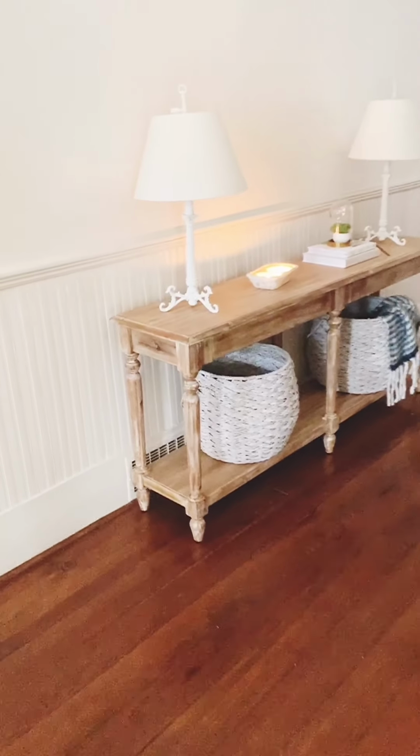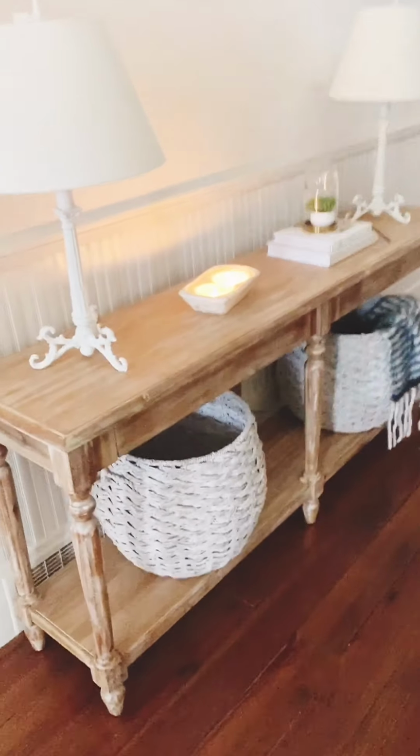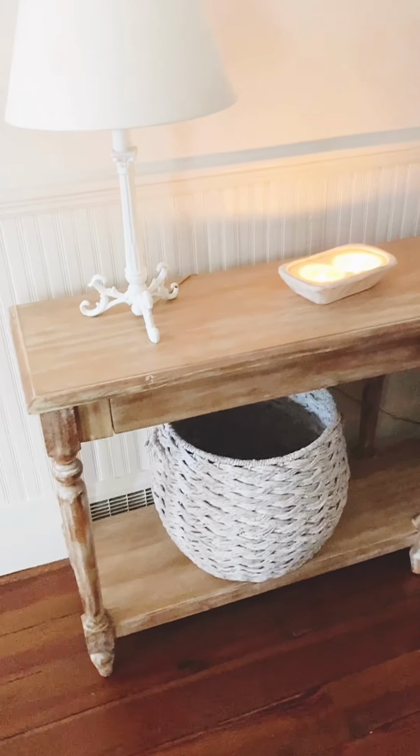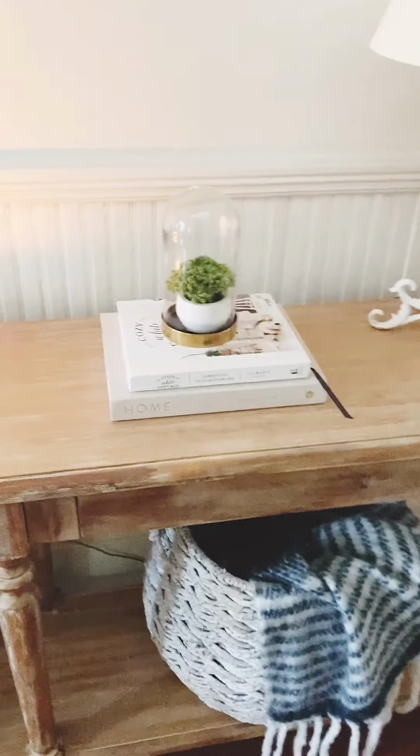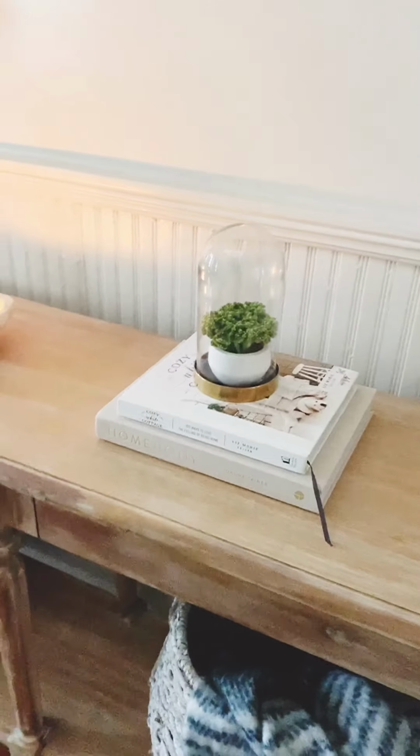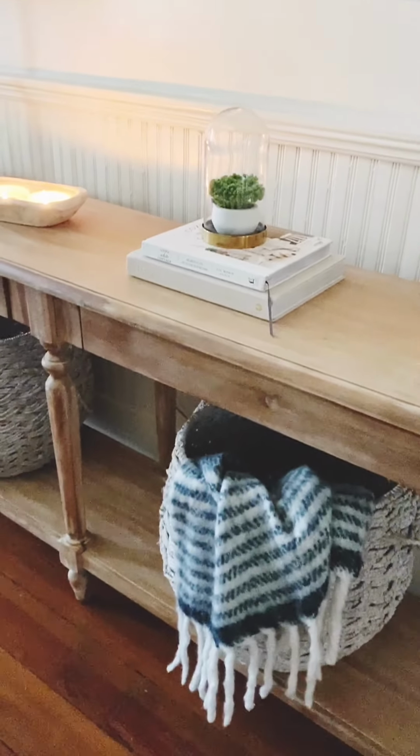Eventually I want to get a mirror for this space too to go above. Again, it has to be really large. So everything in this home is much larger scale than our last home. So those things are just going to have to take time to find the right pieces.